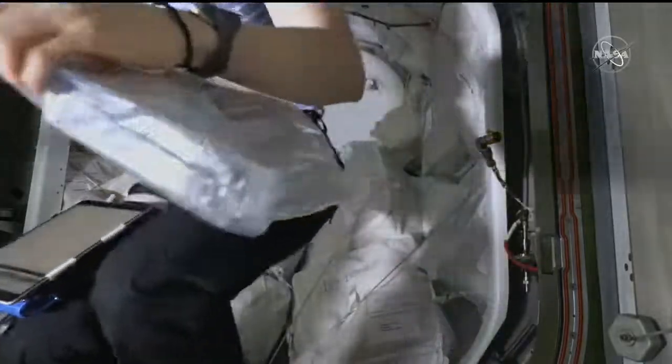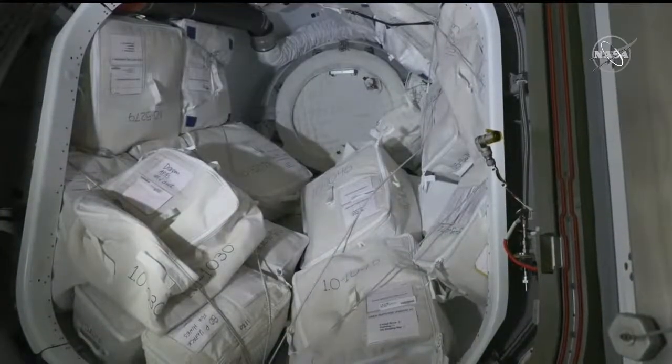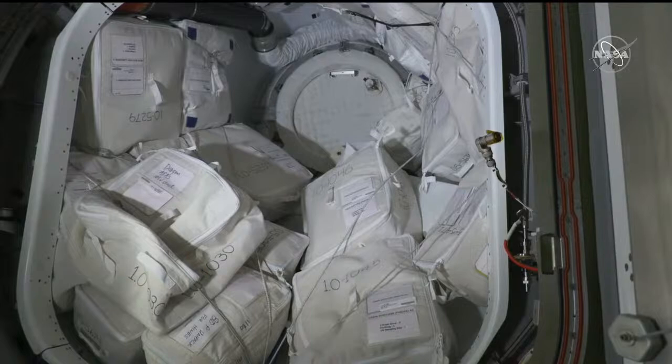Dragon is currently in repress, about 5 more minutes on the leak checks, and about 45 minutes after that, we're looking for the hatch to open right around that 8 p.m. Central Time frame.